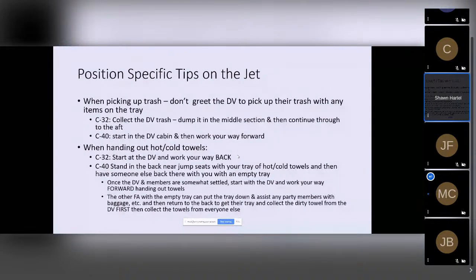But you also don't want to do the front half of the cabin first and then have to walk back through to dump your tray and then walk back through again to get to the DV. I guarantee there's going to be a couple of people that didn't hand you trash for whatever reason during your first trip, so at that point they're probably going to try to hand you trash again. One thing I have encountered is, as I'm walking back to the DV with my tray, people try to hand me trash and I just kindly say, "Oh, I'll be right back up to pick that up." That way they know I'm not ignoring them, they know I'll still pick up their trash, but they also know that the DV is my priority to get his trash first.